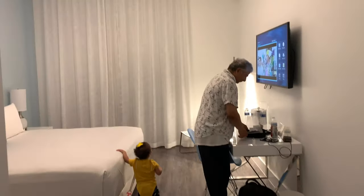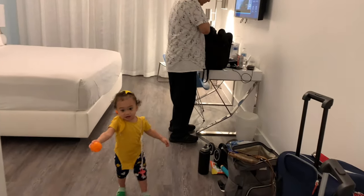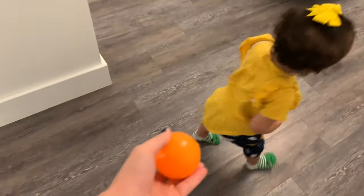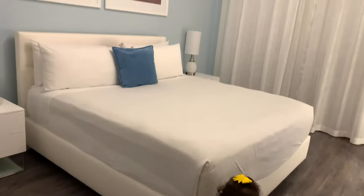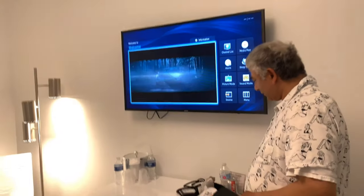So, here, my husband and my baby. Hi! Yeah, thank you. Yeah, she gave me the ball. So, this is our bed. They have a two-side table. This is the television.